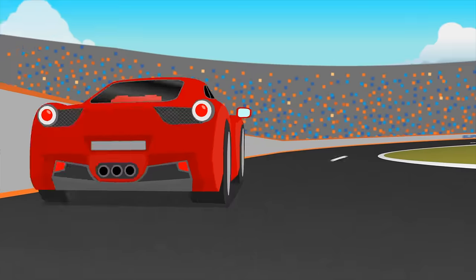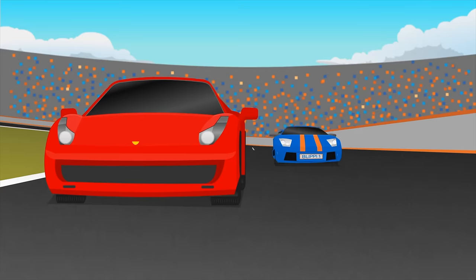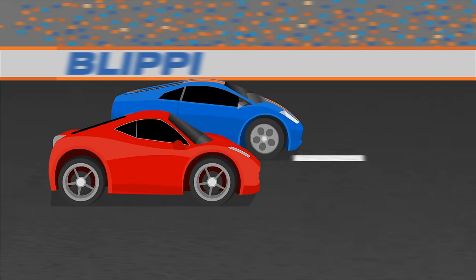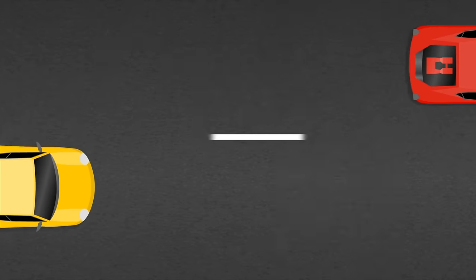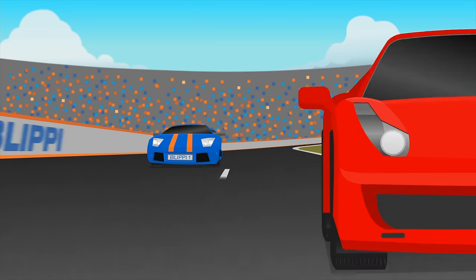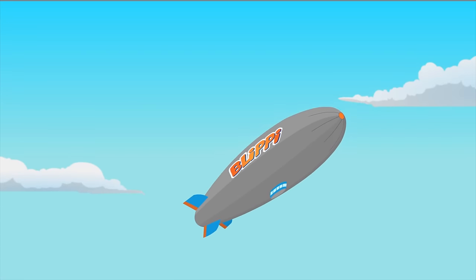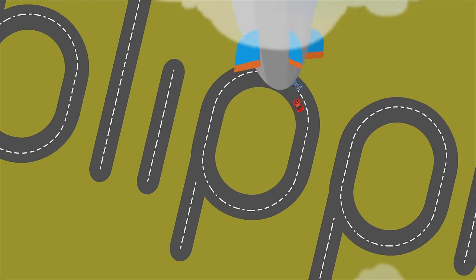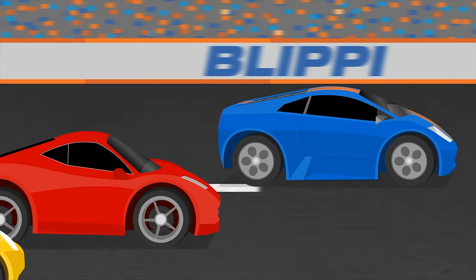The drivers are now coming around the corner. It's a neck and neck race. And it looks like, yes, Blippi has taken the lead. I've got a small two-seater, two-door automobile. And it drives so fast, it'll give you a thrill. I love driving in my sports car. Soon, soon.